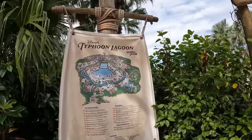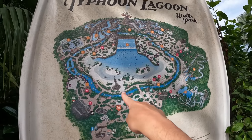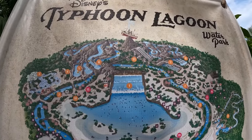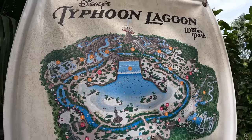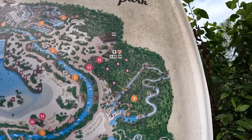And yeah, here's a look at the map. And yeah, the Lazy River is absolutely brilliant because as you can see, it runs all the way around the outside of the park just there, which is fantastic. And there's that huge wave pool just there in the middle, which is pretty awesome. And of course, you've got all the different slides around the edge just there as well.